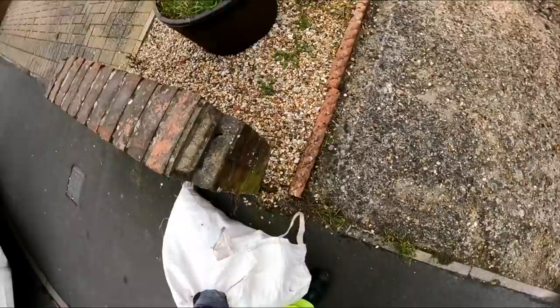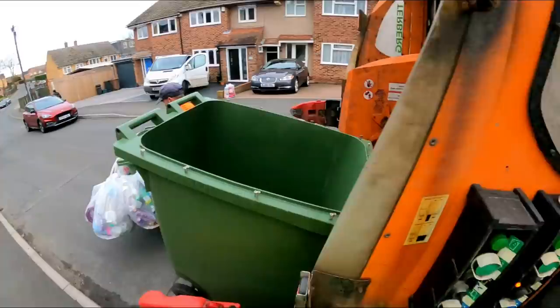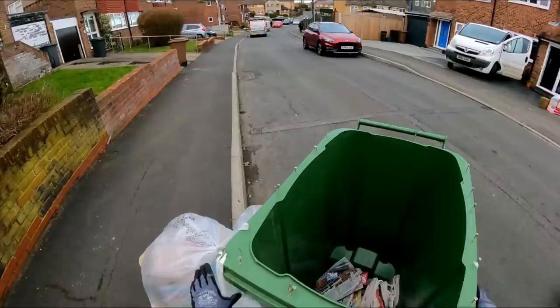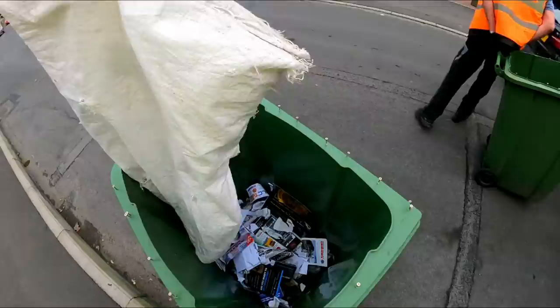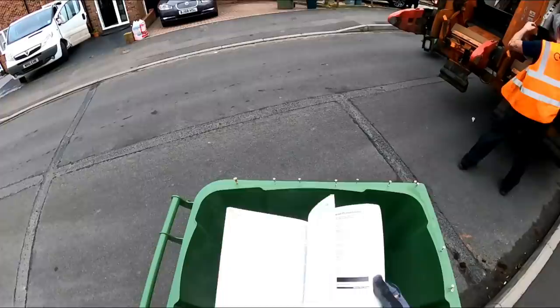Yeah. This paper sack started to tear in my hands. That's how heavy it is. Jesus, what are people putting in these sodding things? Lead. Tearing in my hands. God almighty. There we go. Ah, that's why it's so bloody heavy. Oh, that's pretty cool. Oh, I was hoping for more pictures than that.